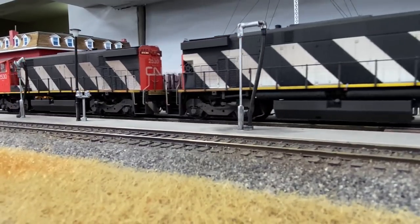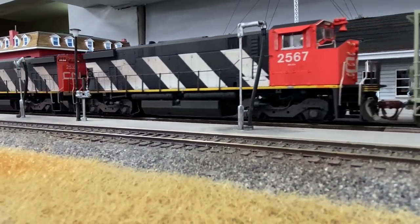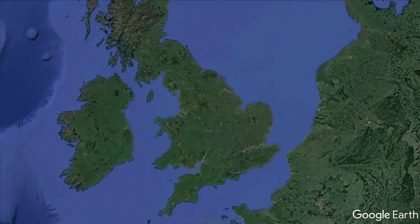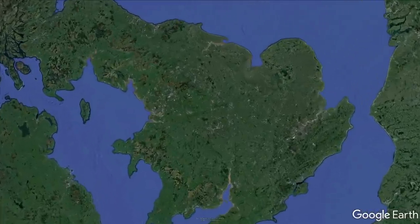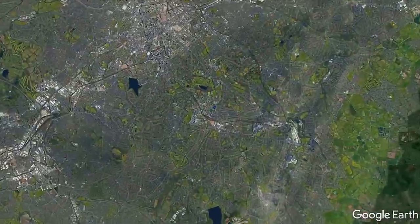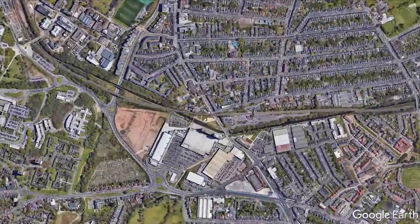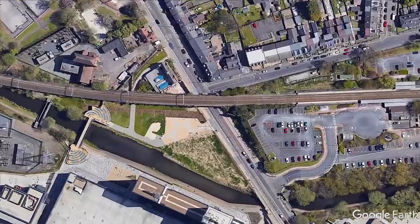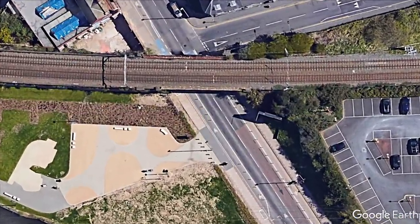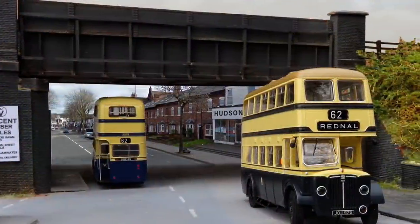I think I really would want to do something British. I think I'd probably want to do something in the Birmingham area. Birmingham is like a real hub. There's a guy who has done a fabulous model of New Street Station. That's probably too busy for what I want to do. But maybe operations south of Birmingham, have the line through Selly Oak and have the bridge there and all the Birmingham buses going underneath. That'd be kind of cool.